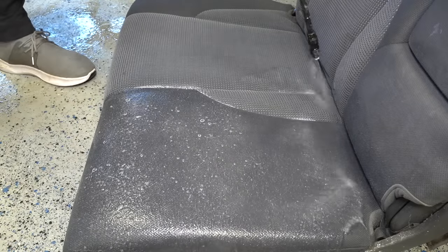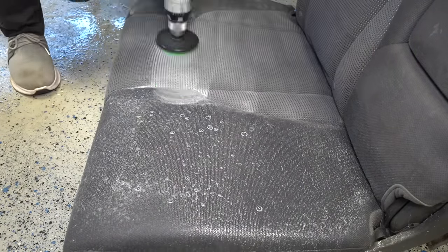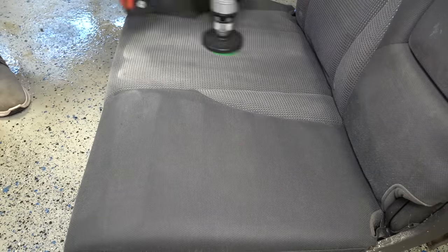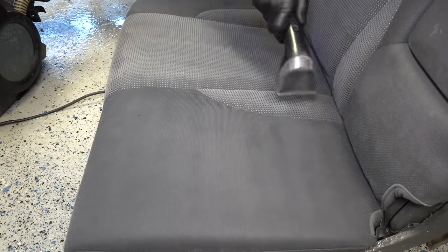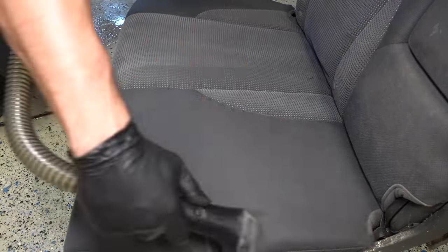Now, because the seat wasn't quite looking perfect yet and I could still see some faint stains, I'm going to repeat the entire process. And this isn't unusual, as you've seen me do this lots of times before. It just depends on the type of fabric in the vehicle as well as the stain, but usually hitting it twice gets everything loosened up and looking new again.